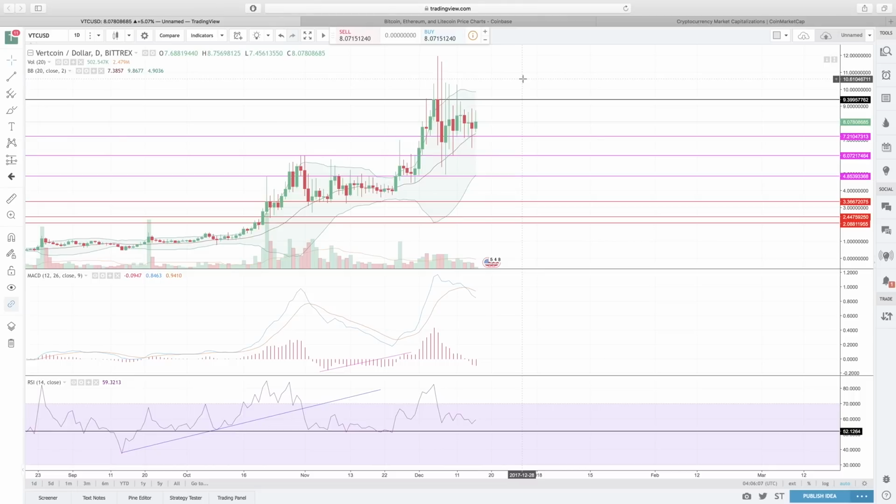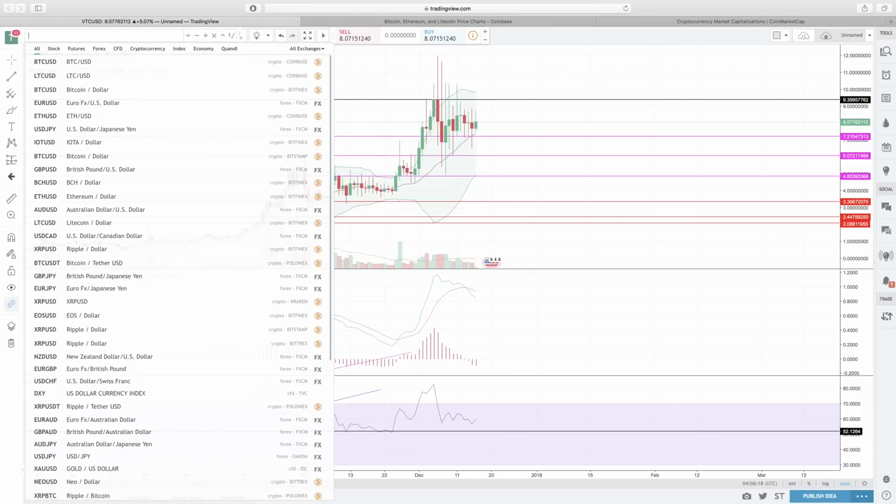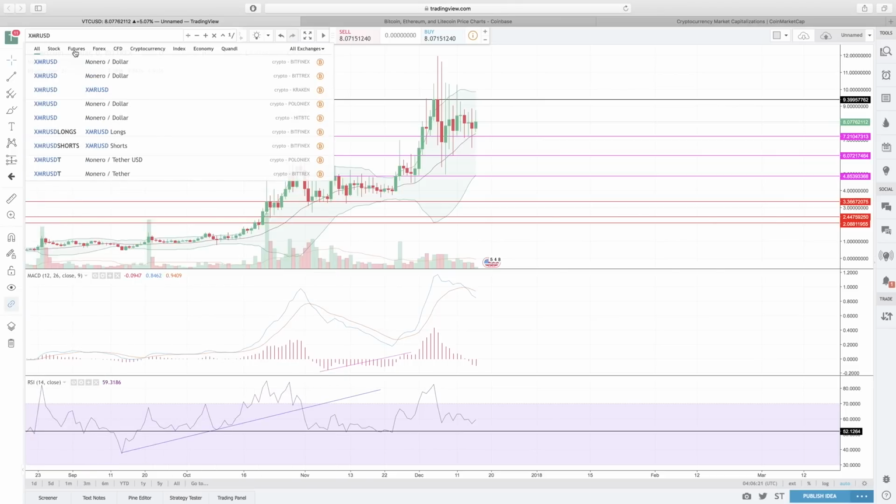And yeah, I would say that that's about all there is to say for now. I will definitely buy up the prices if I see that it starts breaking out even higher. And I'm just accumulating pretty strategically here for Vertcoin. Let's go and see what's happening to Monero.